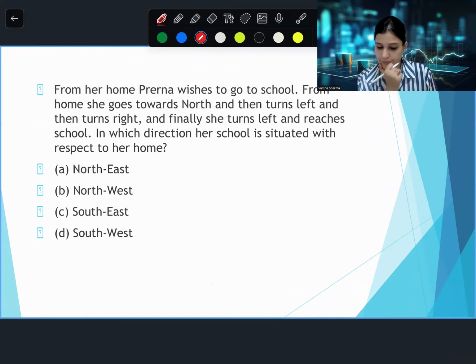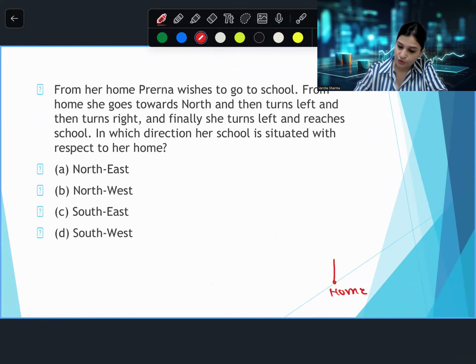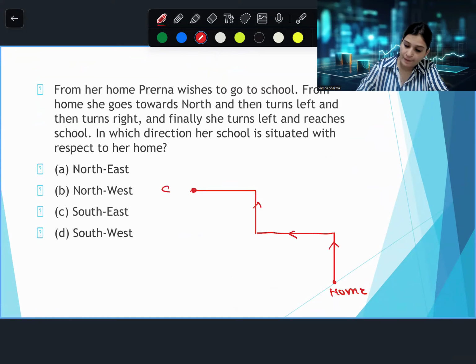Northwest. Okay. From her home, Prerna wishes to go to school. From home, she goes towards north. Suppose this is home. She goes north, turns left, then turns right, finally turns left, and reaches school.